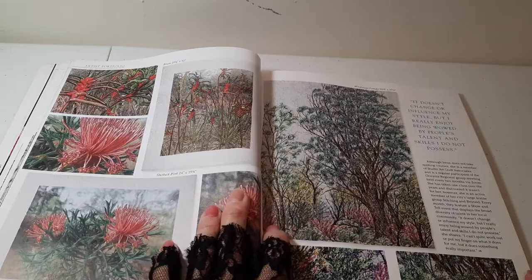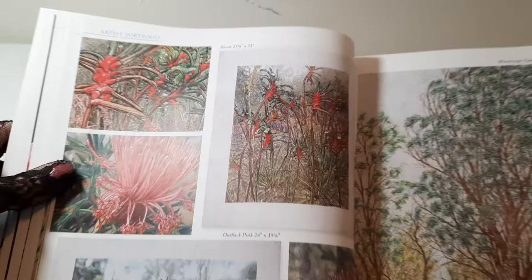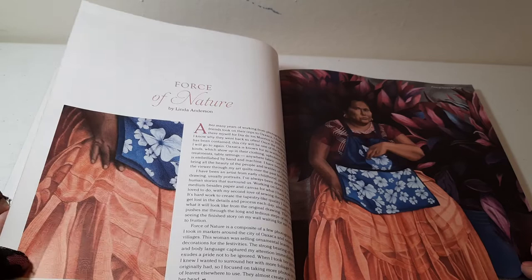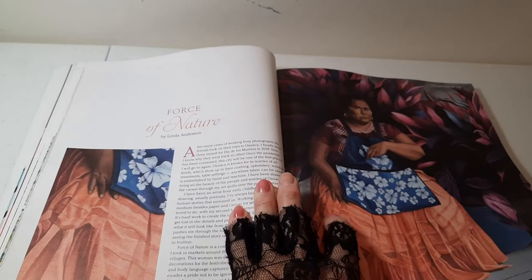Let's take a closer look at this. The reds and the greens are a pretty combination, and I love that chartreuse. Cactus. Force of Nature by Linda Anderson. That looks like Hawaiian flowers. Oh, Dia de los Muertos in Oaxaca.